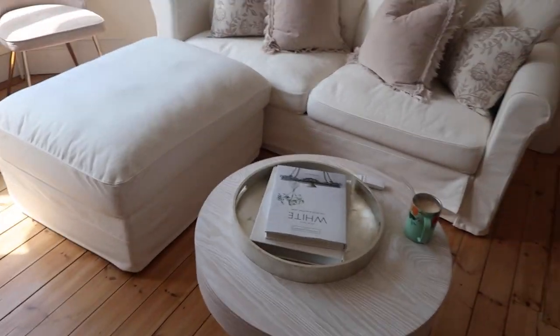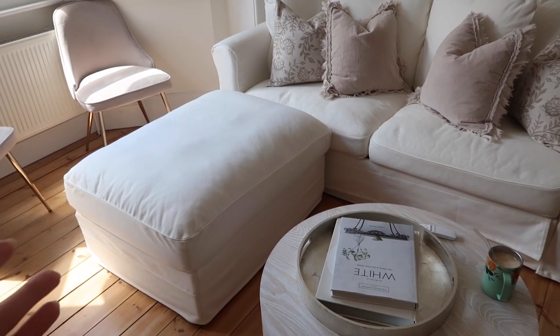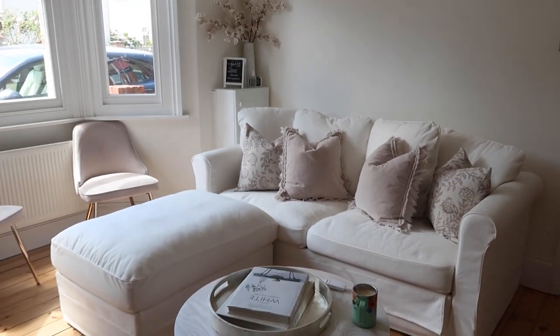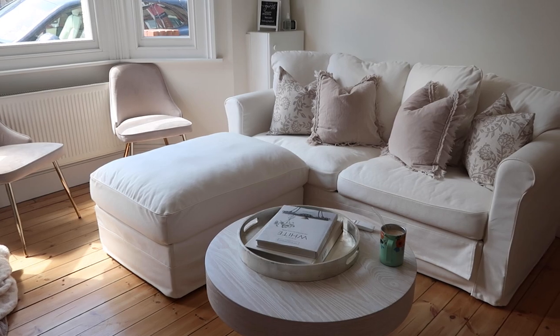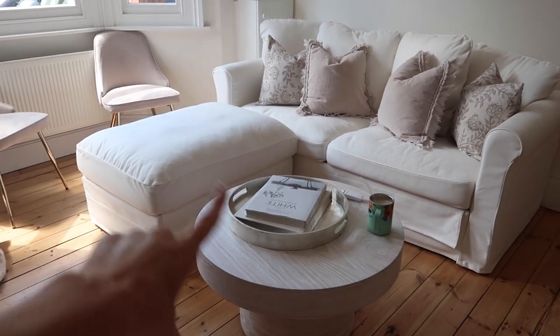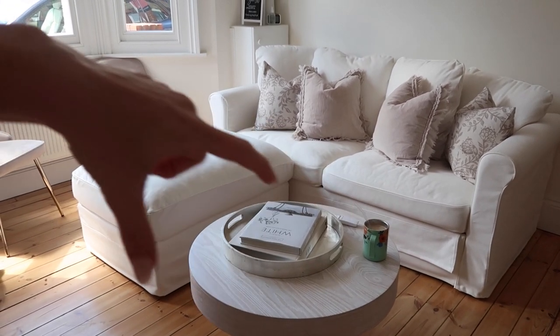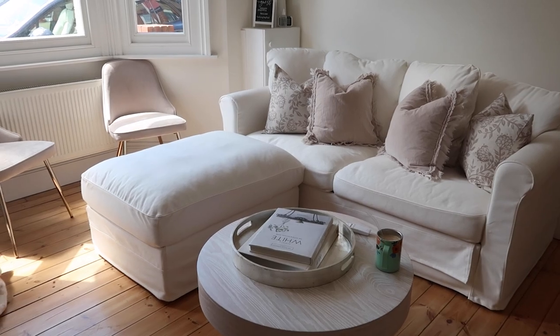So what I'm thinking is, and the reason why I bought it was because it was such an affordable investment to just try it out in this space and just see what it looks like. It's nice, but I feel like what we might do is get rid of both of these and get a nice tufted ottoman that will serve as a coffee table. And I think we found one yesterday.